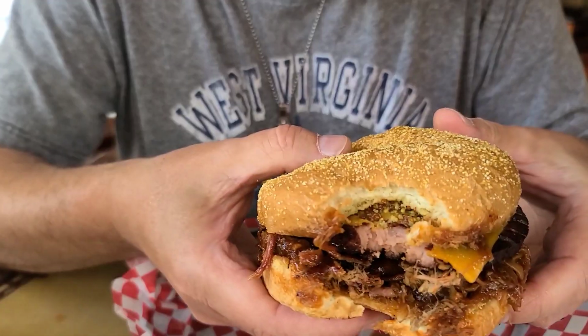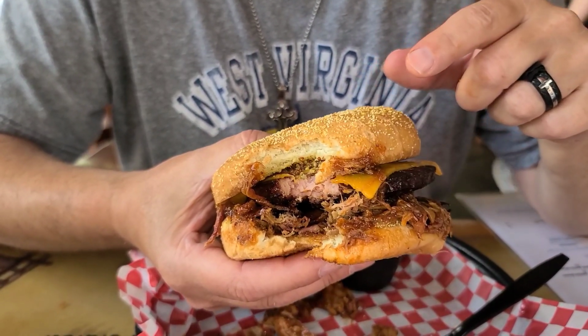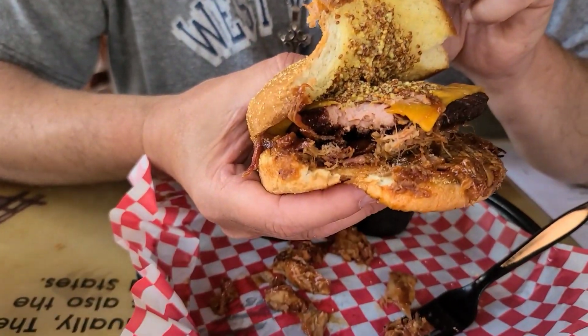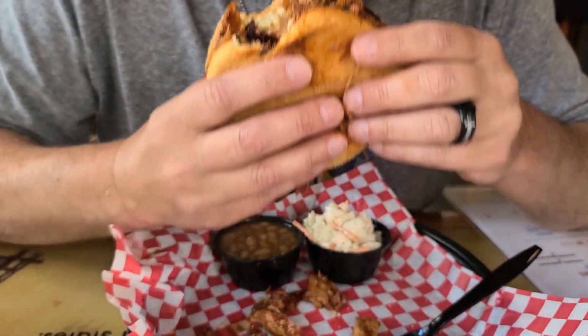Well, guys, that's a heck of a bite. Main thing I noticed about it was it's like a pulled pork sandwich. Couldn't get a lot of flavor from the bologna. Maybe I didn't get a big enough bite of it. Didn't get any of the mustard in that first bite. Look, I missed the mustard. But it's a pulled pork sandwich. That's excellent. So I'm going to take one more bite here, try to get some of this bologna.